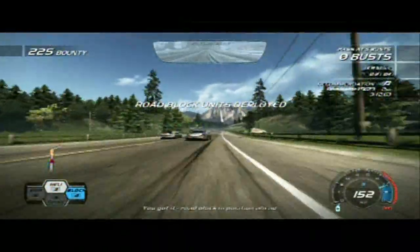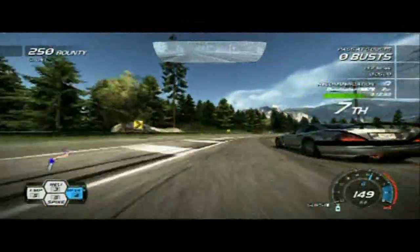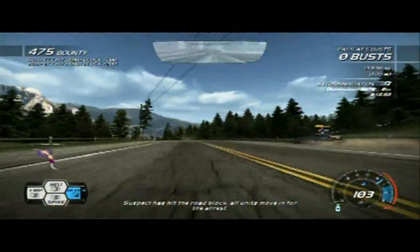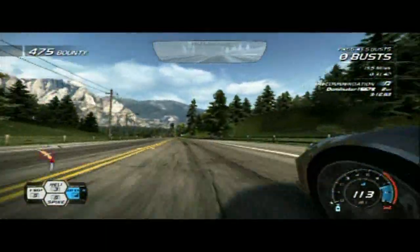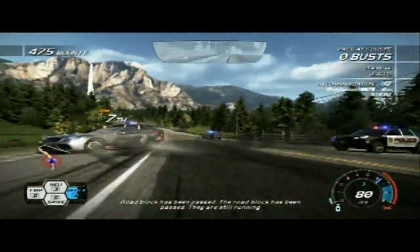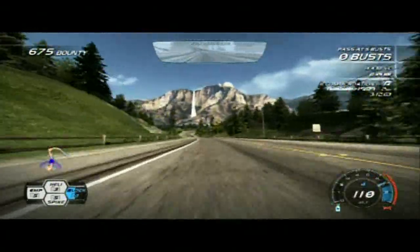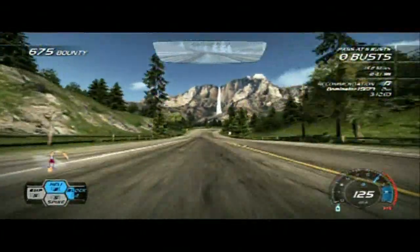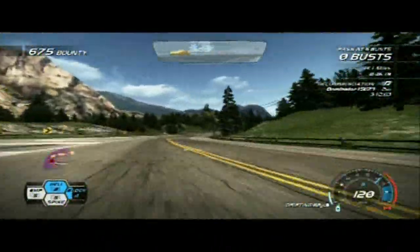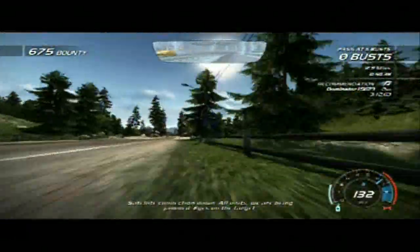Lock in position ahead. Suspect has hit the roadblock. All units move in for the arrest. Roadblock has been passed. They are still running. Roger that. Aerial pursuit unit engaging. Satellite connection down. All units are being jammed. Eyes on target.